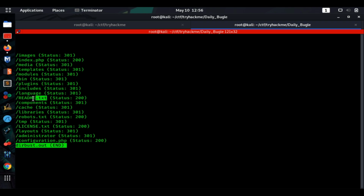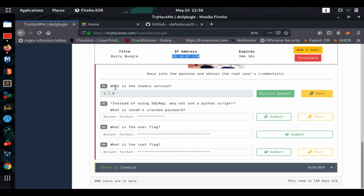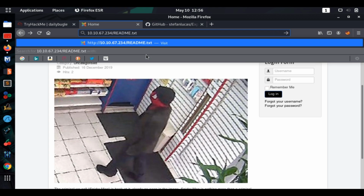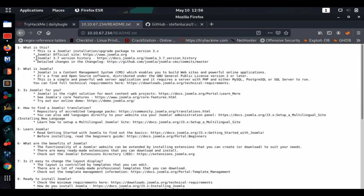But the one that really caught my attention is this one right here, which is readme.txt. So if we go and actually look at it, and you want to try to figure out what version Joomla is using, which is 3.7.0, I answered this earlier. Okay, and this is where technically I got the version number from, right here.